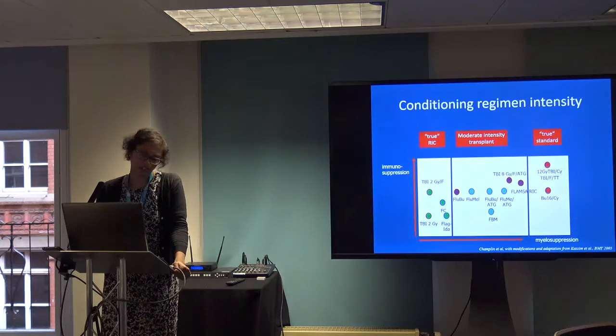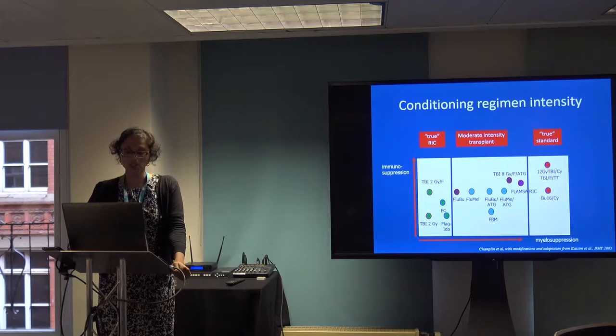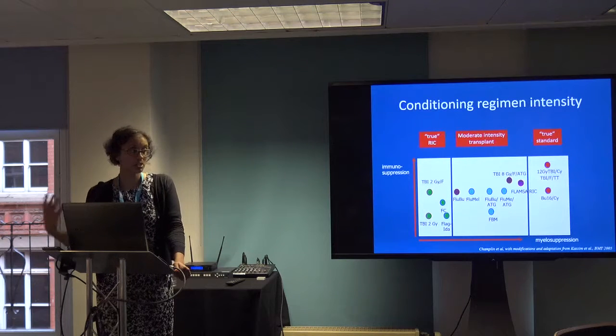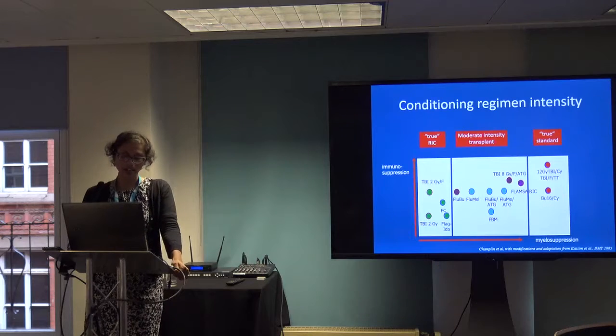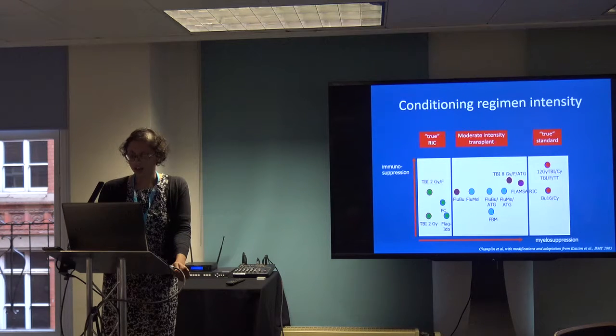And so this is just a little bit to try and explain about the types of transplants and how we define intensity. And essentially, you will talk about giving more and more radiotherapy. So at the far end, you have the highest levels of radiotherapy, giving you a true standard intensity conditioned transplant. And high doses of busulfan and cyclophosphamide are what we commonly use, particularly in AML transplants.